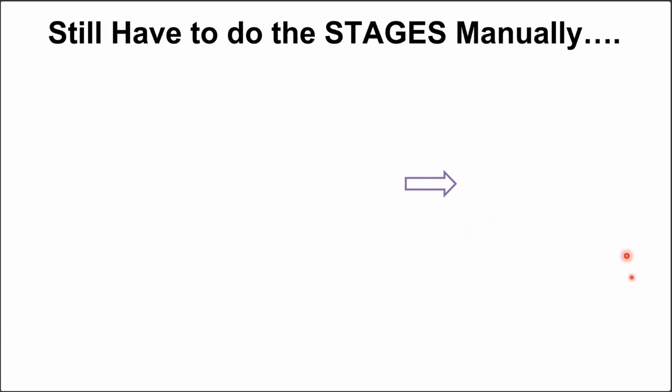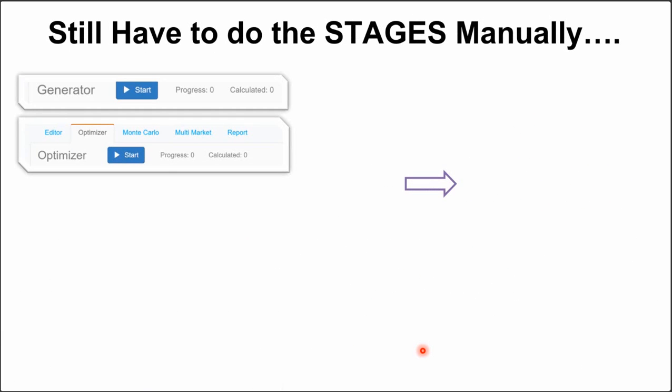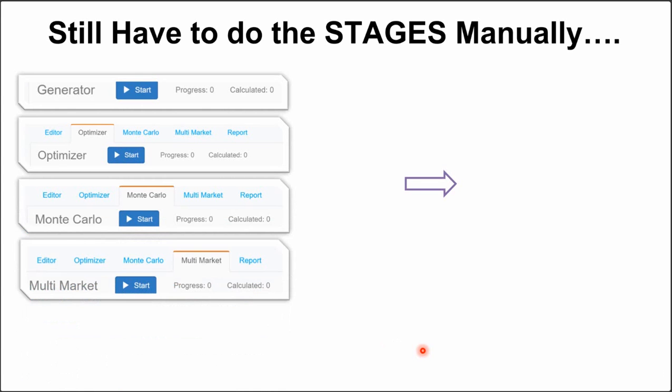Essentially, if you do this in the tool or in any other process, you still have to do a lot of these stages manually. You've got the generator bringing the strategies for you. You've got the optimizer, which I showed you before. You've got the Monte Carlo stress testing simulations. Monte Carlo is basically a name for the guy who invented this way of simulating different scenarios. You can think of that as the stress testing robustness phase, where you're doing different backtests, and then you can also do multi-market robustness testing to see how your strategies perform on other data sets as well. So that's another additional layer of robustness from a different perspective.